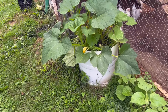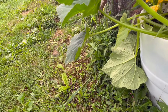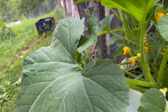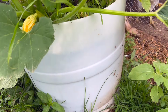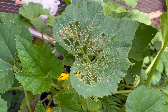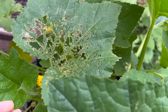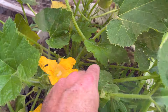Got a squash in a bucket up here by the chickens. It's doing well. Just checking the underside of these leaves. Looks like the beetles have been active in this one. They've eaten the center out of this leaf. I don't see any beetles actively feeding at the moment.